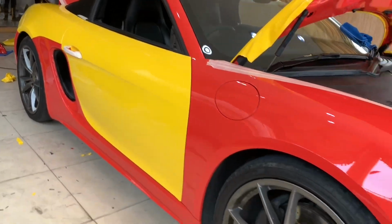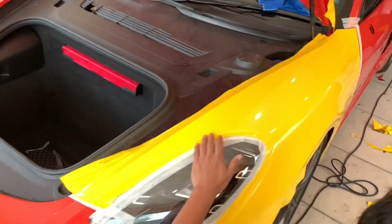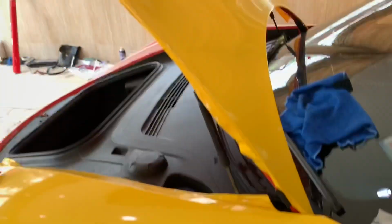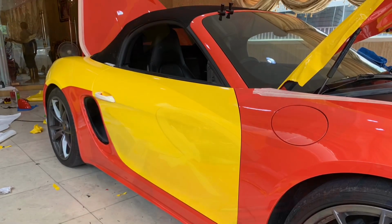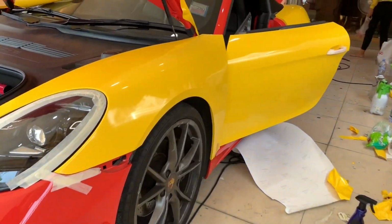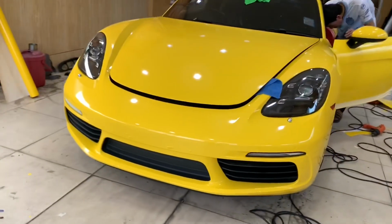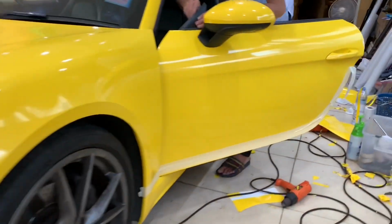Gloss bright yellow is now wrapping on Porsche 718 Boxster. I would like to say special thanks to คุณ May, wrapping with us for many times. Porsche 718 Boxster is now wrapping in gloss bright yellow.